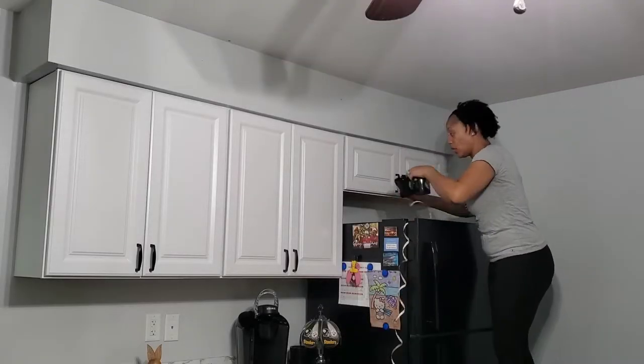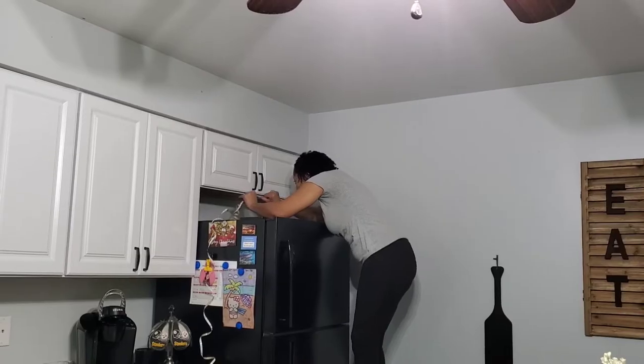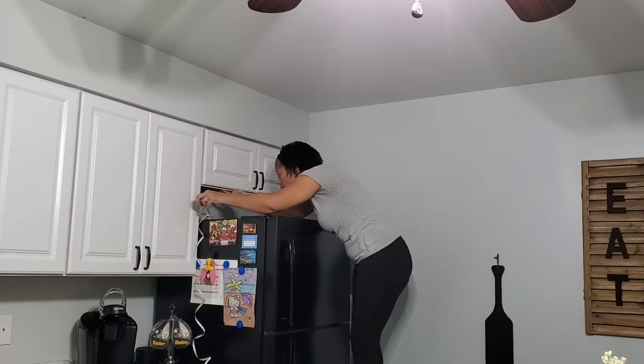Next on my agenda is putting my lights up. It's kind of dark in my kitchen because I messed up my lighting. Anyway, these are the lights that I'm going to use. I ordered these off of Amazon. Now, this is my first time actually using this brand. I typically get another brand, but they were not available. But I will say these work just as well.